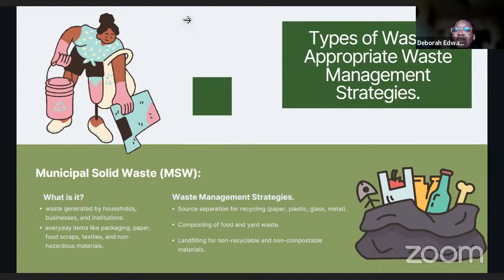Okay. Now let's talk about types of waste. I mentioned this already, so I'm going to run through this. Municipal solid waste. These are wastes that are generated in your house, your businesses, and your institutions. These are everyday items. How do we handle this waste? Number one is to separate from the source. So separate it from the source for recycling. Is it paper? Is it plastic? Is it glass? Separate it, because all these things have different uses that they can be used for.